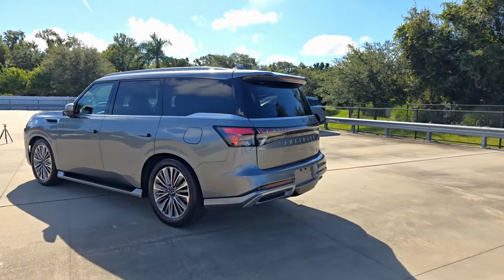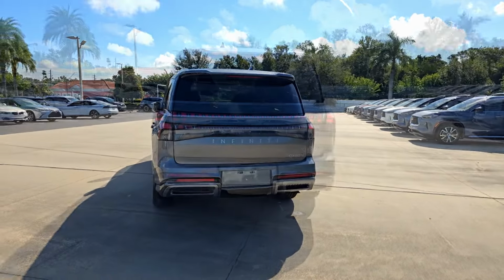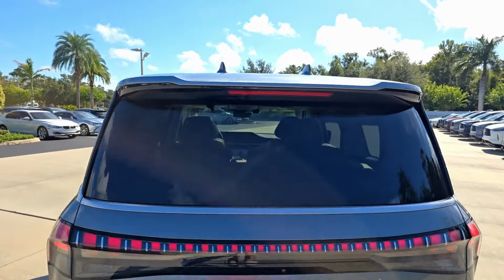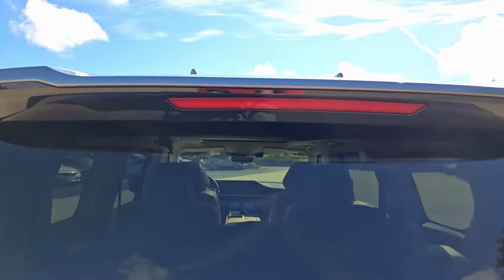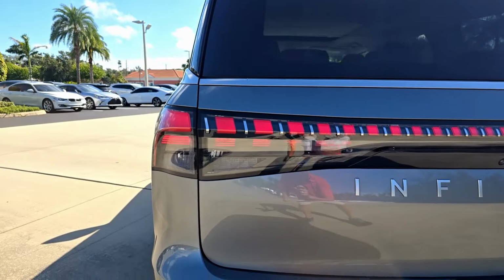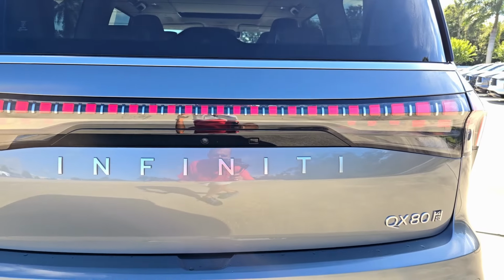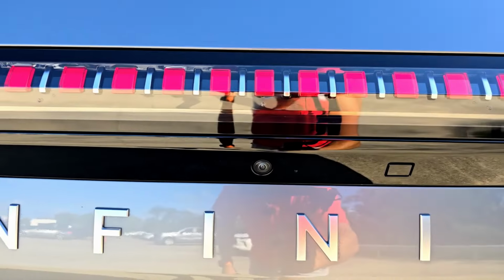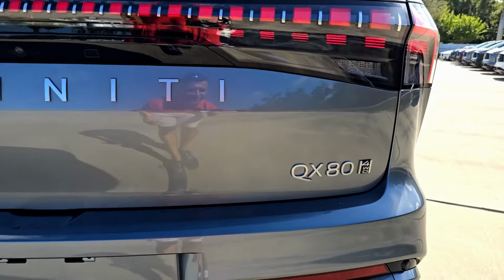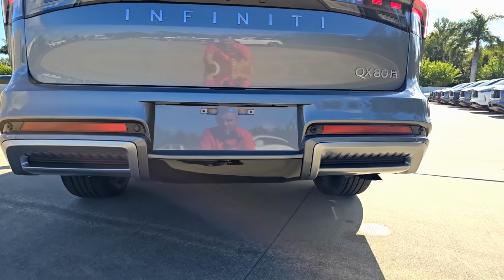But before that, let's go around the corner and see what's going on right here in the back. And while the overall shape remains the same, the design has changed quite a bit. Right on top, you have two shark fin antennas, third brake light, and the gate spoiler. The wiper is hidden underneath here. And look at these taillights, nicely glowing across the entire width of the vehicle. Infiniti is spelled out. You have the rear view camera, and then this is the button to release the gate. QX80 four-wheel drive. Pretty cool design as far as the bottom portion of the bumper.